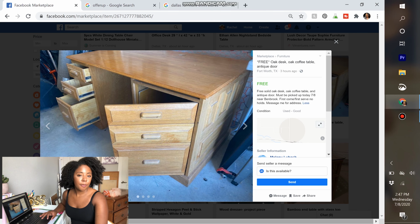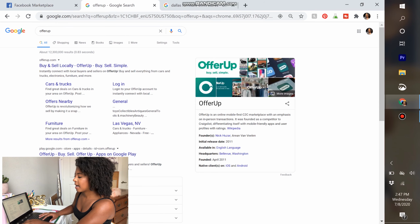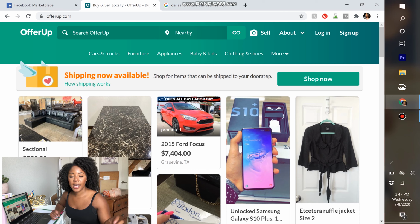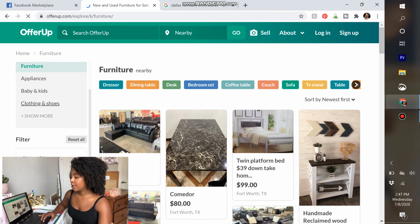So another place I like to look to find furniture is OfferUp. It's kind of like Facebook Marketplace. On OfferUp, it has a nearby and a shipping option. So if you're nearby, that's things you can go pick up, and then shipping are things that they will ship to you. So I look for nearby and click furniture. And on here, you can also put your maximum price.